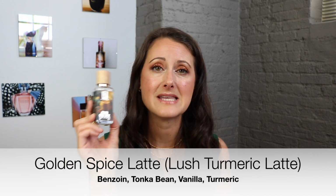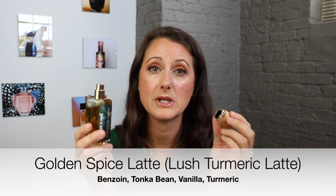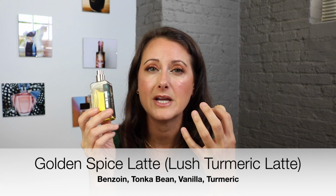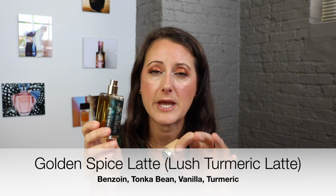Okay, next is Golden Spice Latte. This is one of their newer releases. This is a dupe of Lush Turmeric Latte, and I love this. This is another one. I've got a little decant of the Lush body spray. I'm gonna have to find it, pull it out, and test it next to this, but just for my memory, this smells really close. It's so good. This is a really warm, very slightly sweet, spicy, but not overly spicy scent.